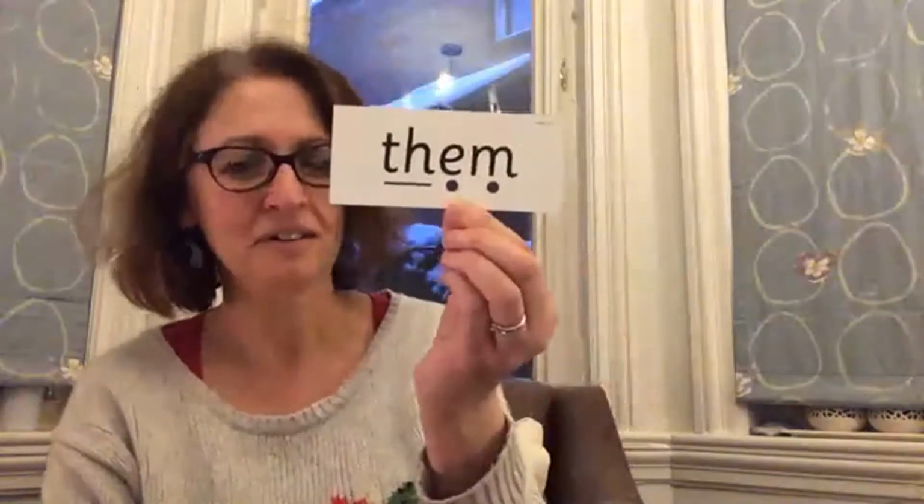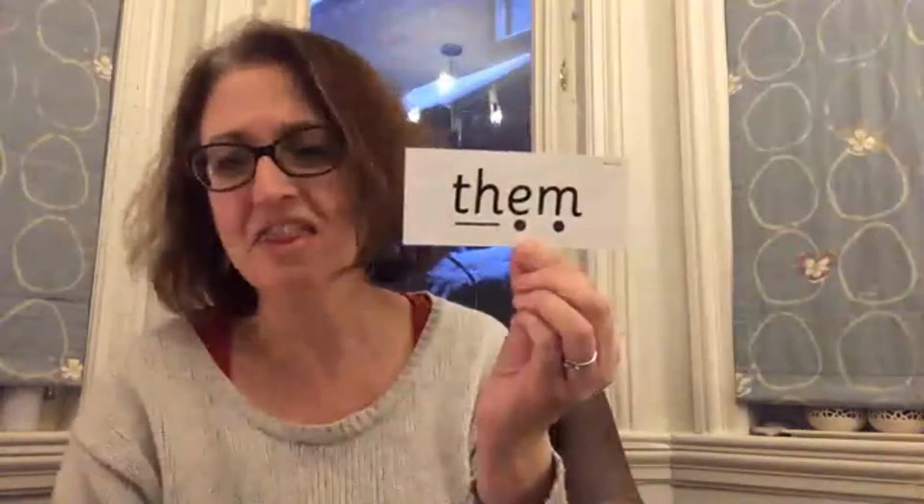Them. Can you find them? Can you find what you need? Can you find them? A group of things together. Them. Fantastic. All the phonemes each time came at the front of the word, didn't they? And with the short phoneme, that's normally at the beginning.